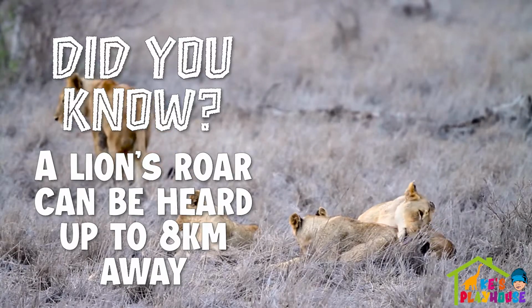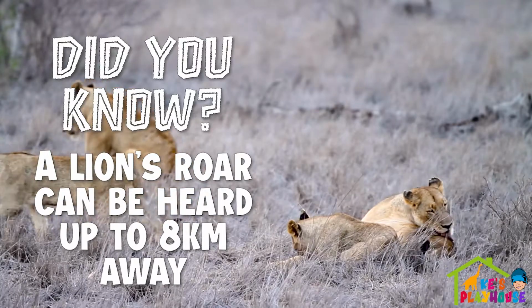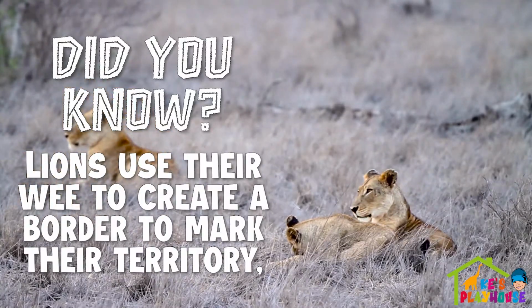Did you know a lion's roar can be heard up to 8 kilometers away? Lions use their wee to create a border to mark their territory.